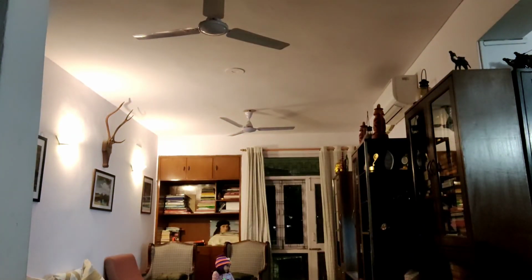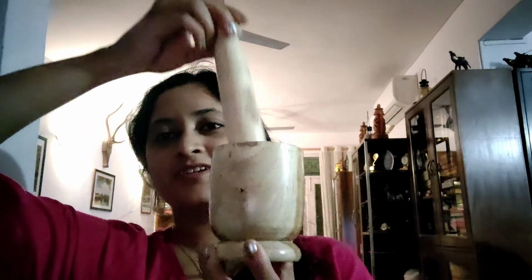So I'll just get into showing you all the products. And also I think because of COVID, because of everybody having this economic slowdown, they slashed the prices in order to sell more, I guess. I'm just guessing. So the first thing that I'm going to show you is this mortar and pestle, my second set of mortar and pestle.